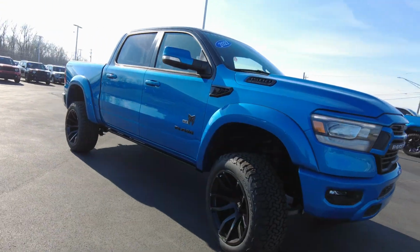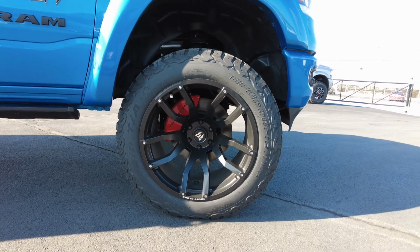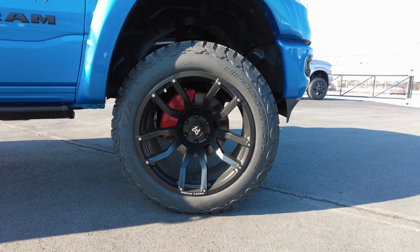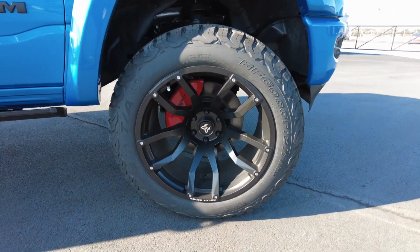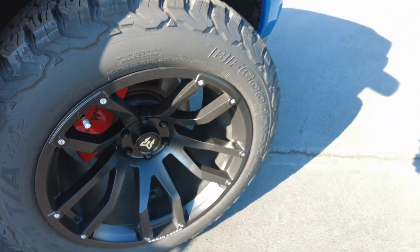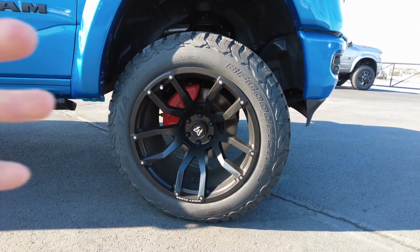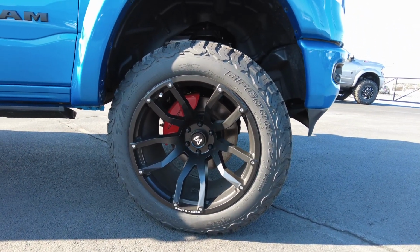This particular truck has the 5-inch suspension lift. Has 22-inch custom Rocky Ridge wheels. One thing I always like to point out on these wheels, notice how far recessed back in the studs are. That allows the wheel to tuck in and doesn't have that appearance where the wheel sticks out, as you see on a lot of lifted vehicles.